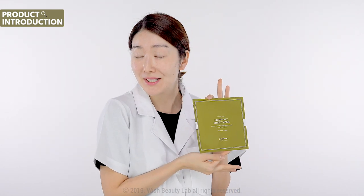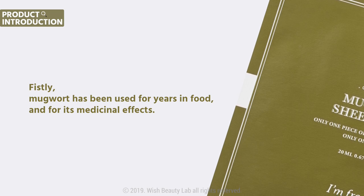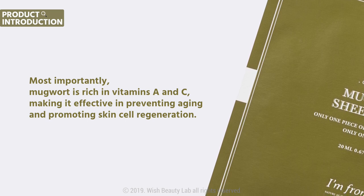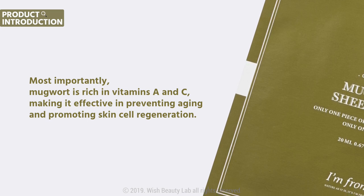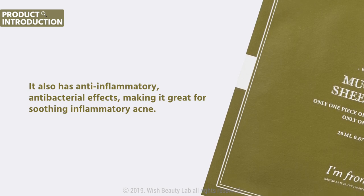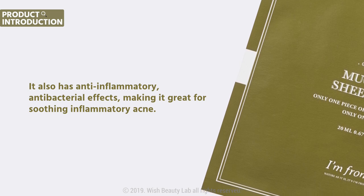So, being the fabulous Oni that I am, I did some research on Mugwort because I wanted to really know what Mugwort is all about, and I wanted to share that with you guys. So, Bob, can you hand me my research paper? Thank you. So firstly, mugwort has been used for years in food and also for medicinal effects. Most importantly, mugwort is really rich in vitamin A and vitamin C, baby, making it very effective in preventing aging and promoting skin cell regeneration. One more fact I wanted to share is that it also has anti-inflammatory, antibacterial effects, making it great for soothing inflammatory acne as well.